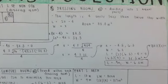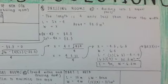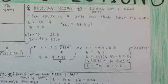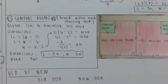The area allotted for the dressing rooms was split into two, each dressing room having a length of 9 meters and a width of 6.5 meters. We expanded the DDA and added a whole new portion, which is the DDA Part 2 in our solutions. It contains the bigger versions of the dressing rooms, with comfort rooms as well. The comfort rooms were added for the convenience of the actors. Each comfort room of 3 meters by 3 meters is found in each dressing room.